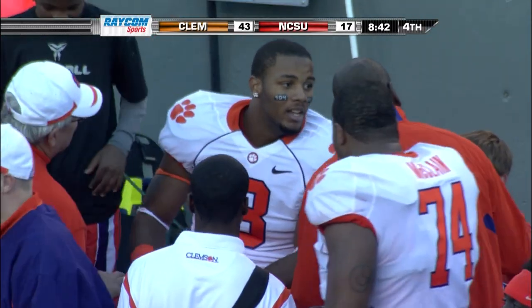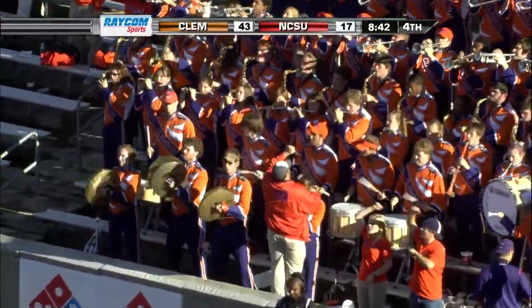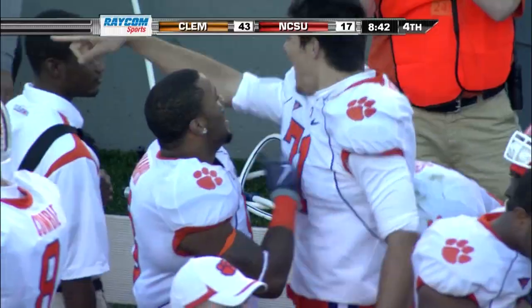It's been quite a party here at Carter-Finley Stadium. 8:42 to play, 43-17. The Tigers continue to roll toward that championship at Tampa Bay.